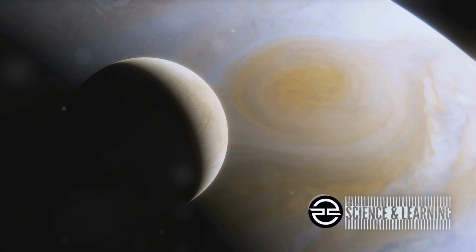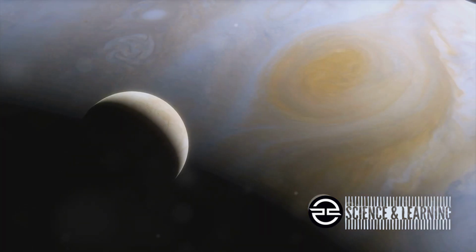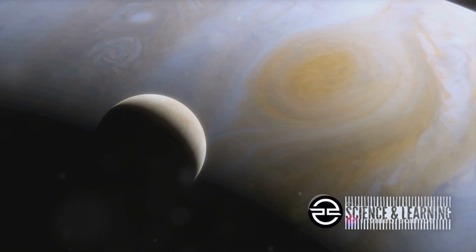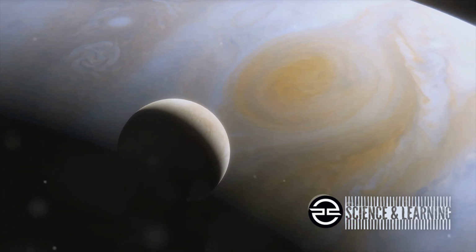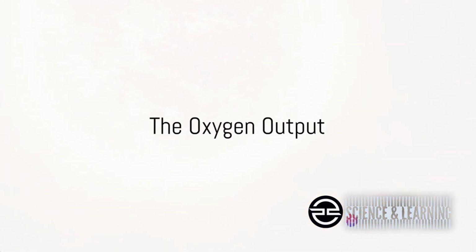Throughout this process, Europa's surface is continually being replenished with fresh water ice from its subsurface ocean. This means the process of radiolysis and sublimation can continue indefinitely, constantly generating more oxygen. It's a fascinating natural process, isn't it? But what does it mean in terms of numbers? Let's delve into the quantity of oxygen produced on Europa.